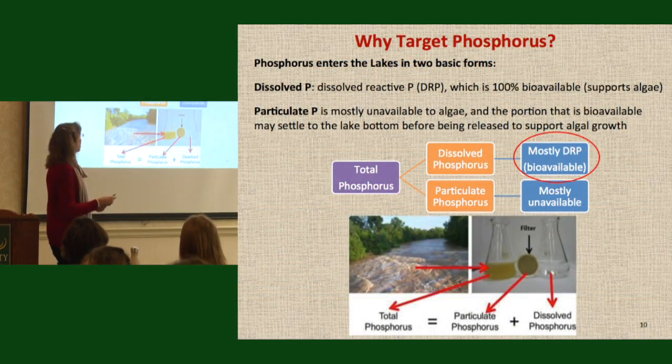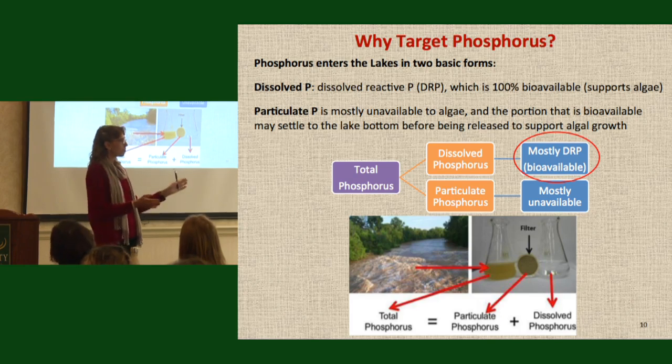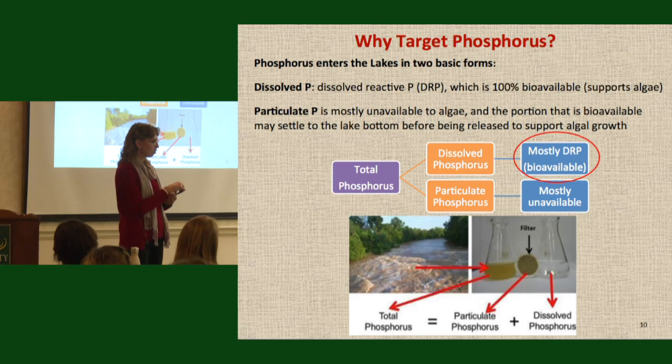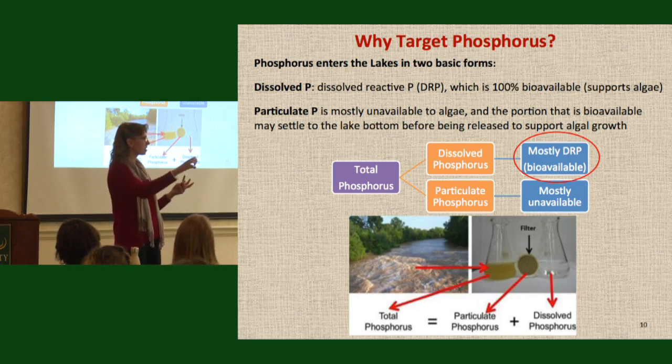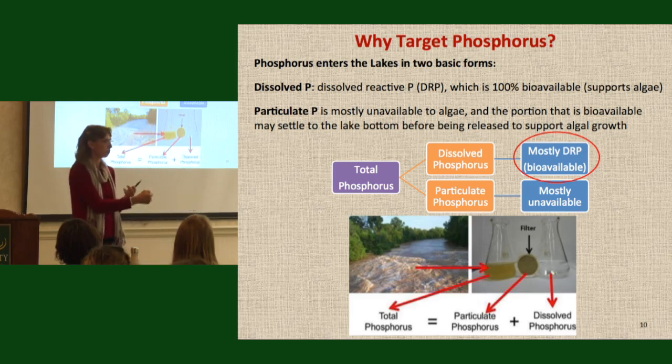So why are we targeting phosphorus? And this is probably a slide that you've seen before, so I'm not going to spend much time on it. Phosphorus gets measured in several different ways. And basically, total phosphorus is made up of dissolved phosphorus and particulate phosphorus. Particulate phosphorus is basically the phosphorus that's tied to soil. So it's the phosphorus that moves with the soil through erosion.